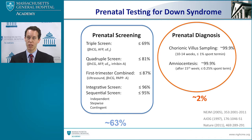become even lower. Nothing in medicine is 100%, of course, but you could see that the chances of detecting Down syndrome prenatally is close to 99.9% for individuals getting chorionic villus sampling or amnio. We know from research that about 63% of all pregnant women in the United States choose one form of the prenatal screens during their pregnancy, and about 2% choose chorionic villus sampling or amniocentesis.